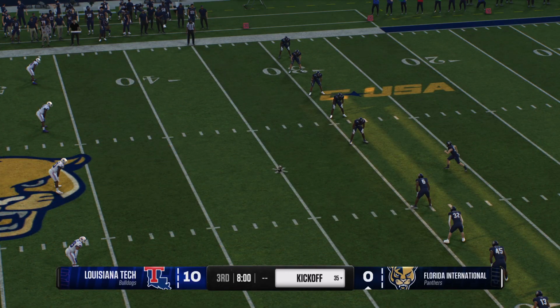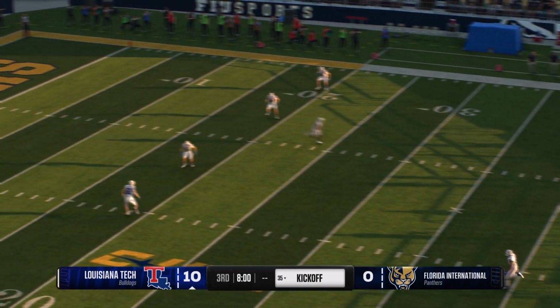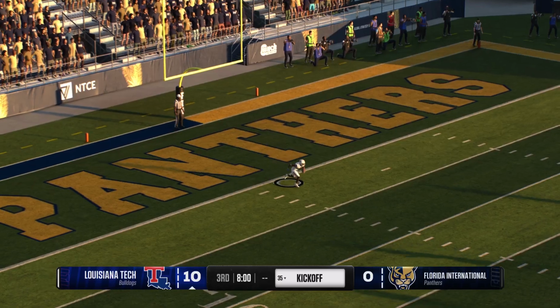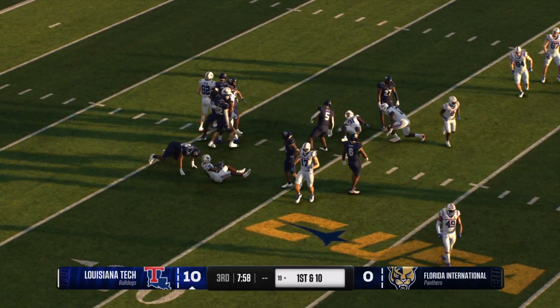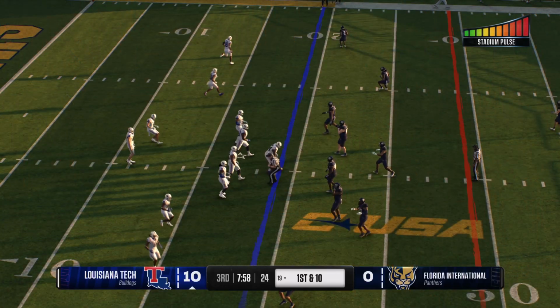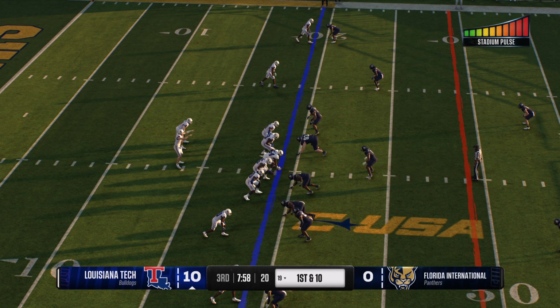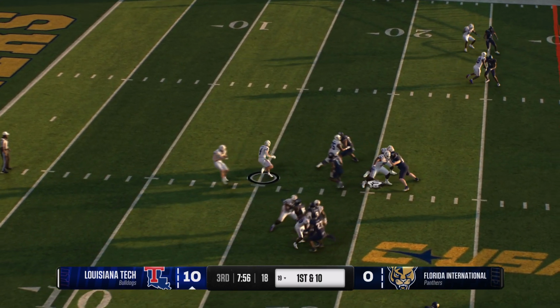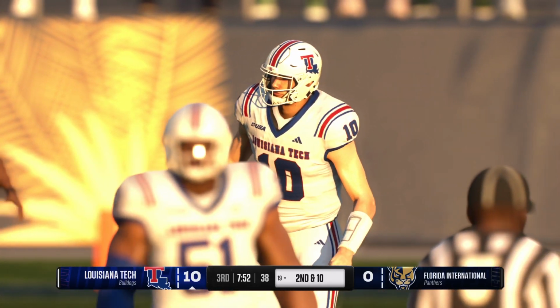FIU has it on a tee, about ready to go here in the third quarter. And he's coming out of the end zone. Really disciplined job by the coverage unit to get down there and make the stop at the 19. Here comes the Louisiana Tech offense back onto the field. They got plenty done through the air in the first half, and we'll see if they even need to look for balance as we start the third quarter.